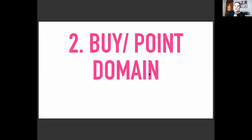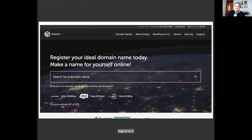It's so much easier to buy a brand new domain when you buy hosting from the same provider, because that provider should set it all up for you, right? So you don't have to do anything in the settings. If you do have a precious domain that you want to migrate over, or point at your hosting, then your hosting provider should be able to help you with that. They've got FAQs. The reason why I recommend TSO Host to my members as well is because their support is amazing. They're based in the UK, and you can get on a little chat and talk to them.